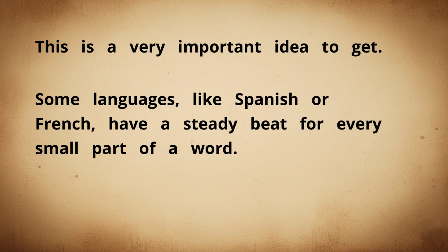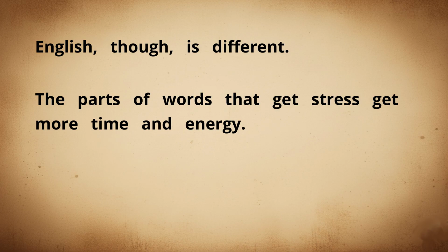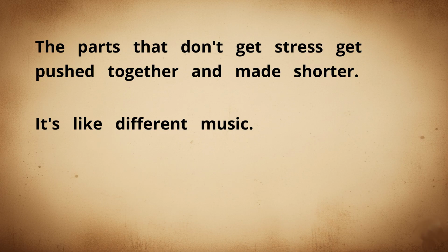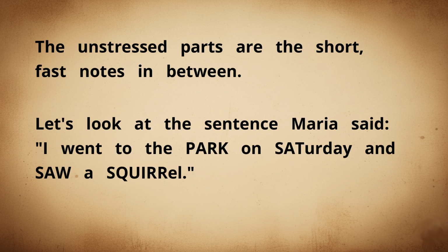Some languages, like Spanish or French, have a steady beat for every small part of a word. Think of it like a clock ticking, tick-tock, tick-tock. Every tick is the same. English, though, is different. The parts of words that get stress get more time and energy. The parts that don't get stress get pushed together and made shorter. It's like different music. Some notes are long and loud, and others are short and fast. The stressed parts are the long, loud notes. The unstressed parts are the short, fast notes in between.